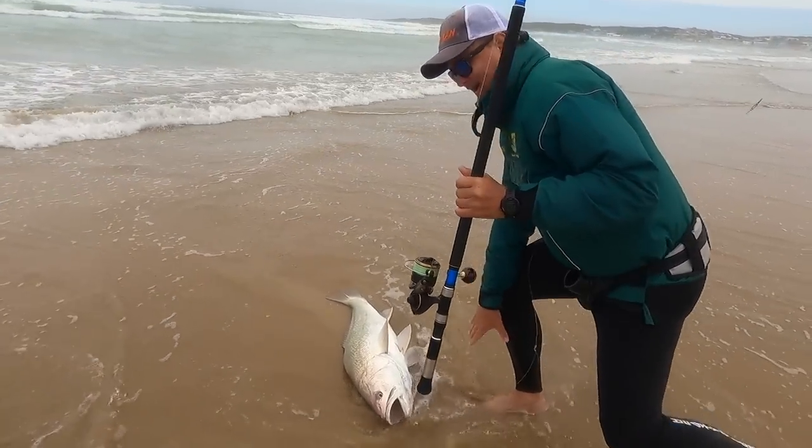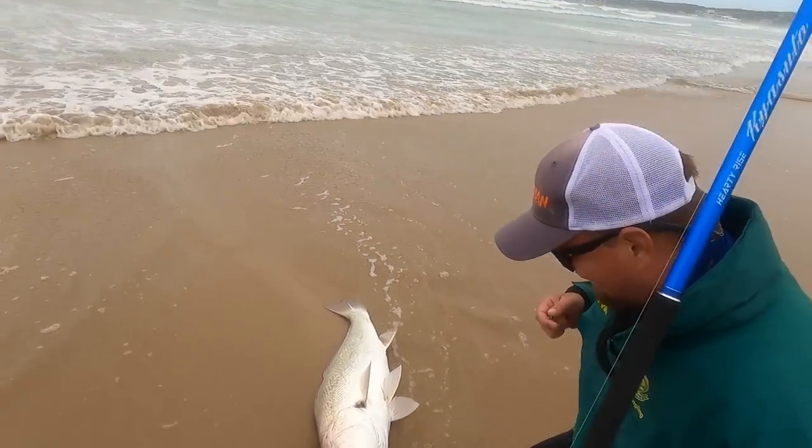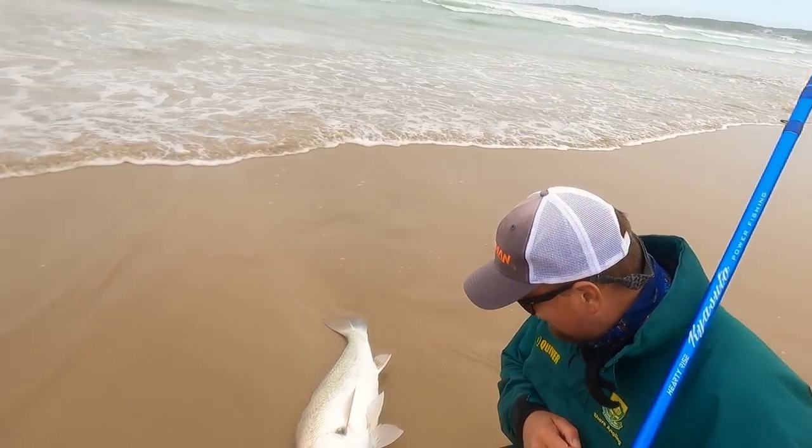Oh, there's AJ. Down below, just landed this fish. There's my fish. Get it in the water.